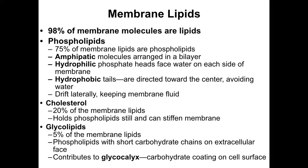But first I want to talk about what lipids you're going to find in the membrane. So phospholipids are the major component. About 98% of the molecules are lipids. Of those lipids, 75% of them are phospholipids. Phospholipids are amphipathic, meaning that they have a hydrophilic side and a hydrophobic side. Hydrophilic phosphate head groups and hydrophobic fatty acid tails.